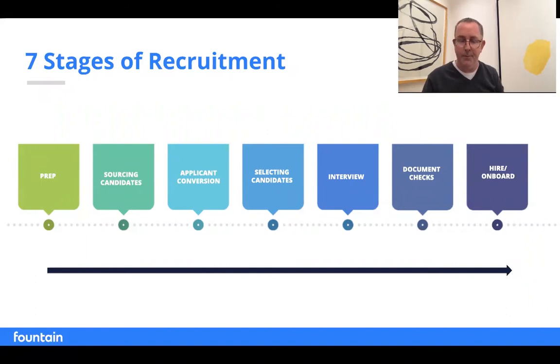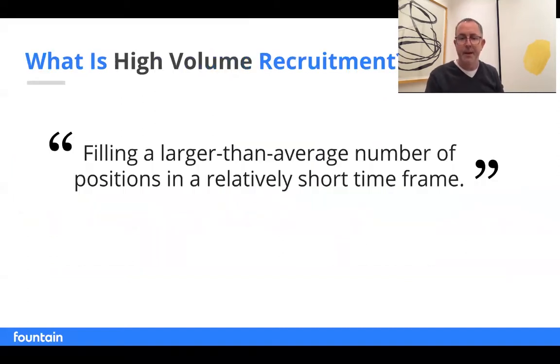So obviously we're all familiar with the 7 stages of recruitment, right? You do a lot of prep work, you write your job description, you figure out kind of the right kind of person, you maybe do some sourcing, you post to multiple job boards, you go through a lot of applicant screening, you select the right candidates, you bring them through an interview process, you do some document checks, and then hire and onboard them, and hopefully that person stays with you for a long time. And this funnel is the same whether you're recruiting for a marketing manager or a delivery driver and anything in between.